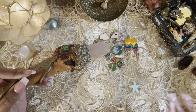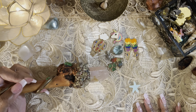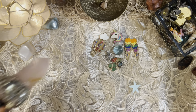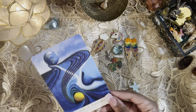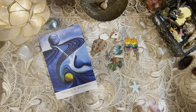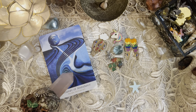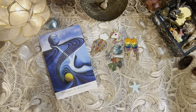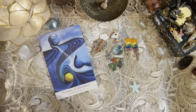But overall, I mean, it looks great. You have the 4-leaf clover, so that's going to be amazing. You also have the card that we got of the treasure of abundance. So, you know, it doesn't really get better than that. You might literally get a treasure of abundance that comes in December. So that's wonderful. So those are just a couple little messages to take with you this month.